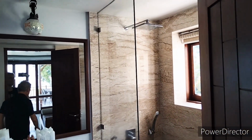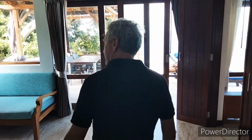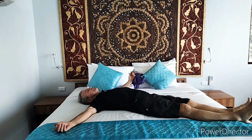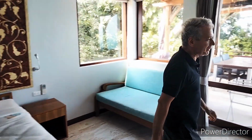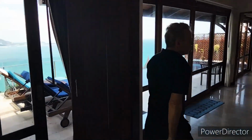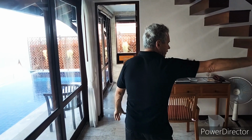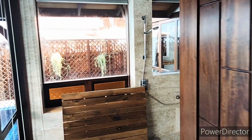Okay. Got a shower. Does this one have a bathtub as well? There's no bath in this one. Just the shower here. Just a shower. But this is the most comfortable bed. It passes the jump test, huh? Absolutely. All the beds here are really comfortable. Okay. So you have a living room here. Kitchen area. We've got a kitchen in this one as well. And so if you want to do some cooking, it's a good place.